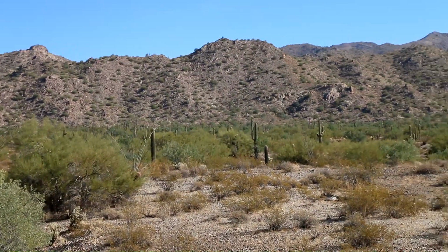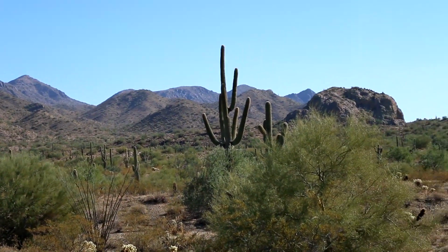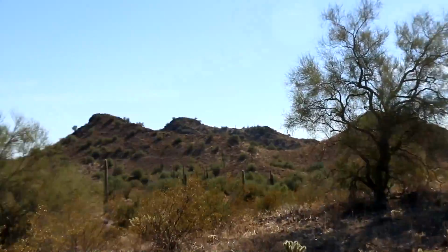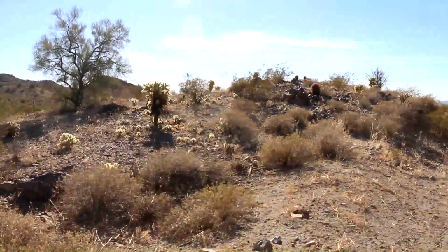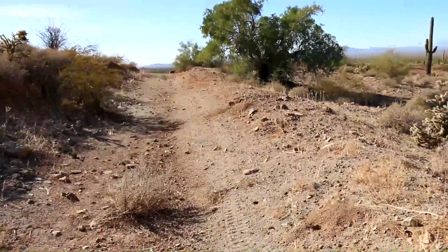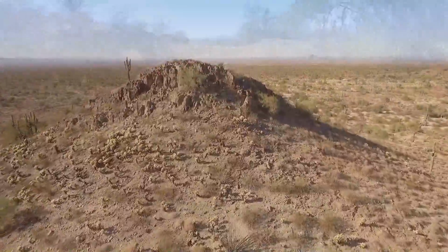But never quite had a view like this of the White Tanks. That is pretty spectacular right there. Who knows what this was used for, but it is in connection with the mine, because all the mine is pretty much just over that hill right there, and we will be heading up there next to see what is left. And I'm calling it the unknown mine because I was not able to find any sort of name associated with any workings on this entire side of the White Tanks.